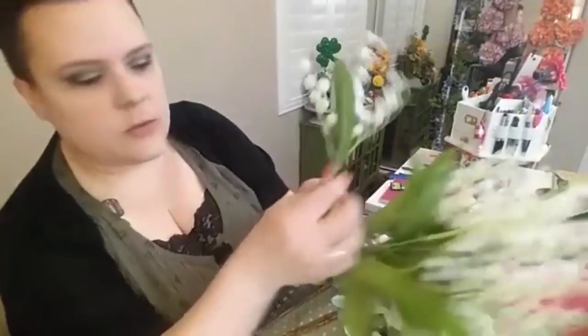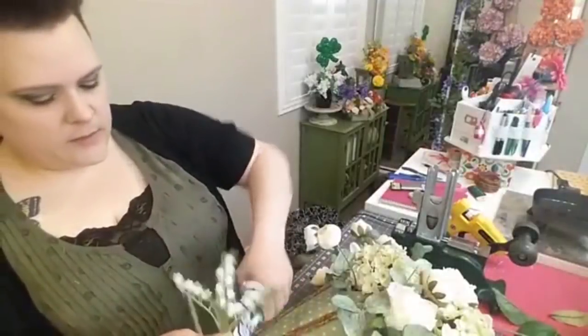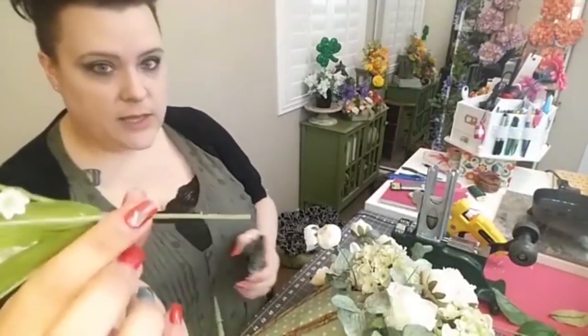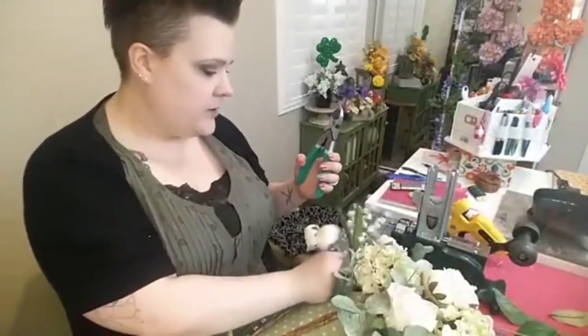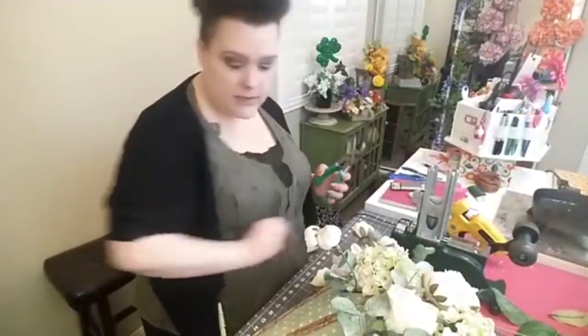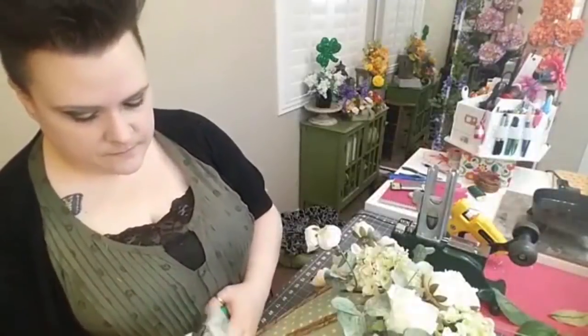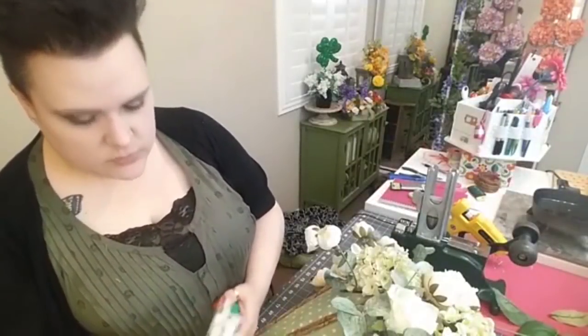Push your greenery up towards your bud, and then cut it off. Again, cut it off longer than you need it. That's actually going to be too long for where I plan on putting these in. Actually, hold on. Yeah, a little bit too long, but it's not horrible. So if you've got greenery on the stem, I like to pull it up towards it.